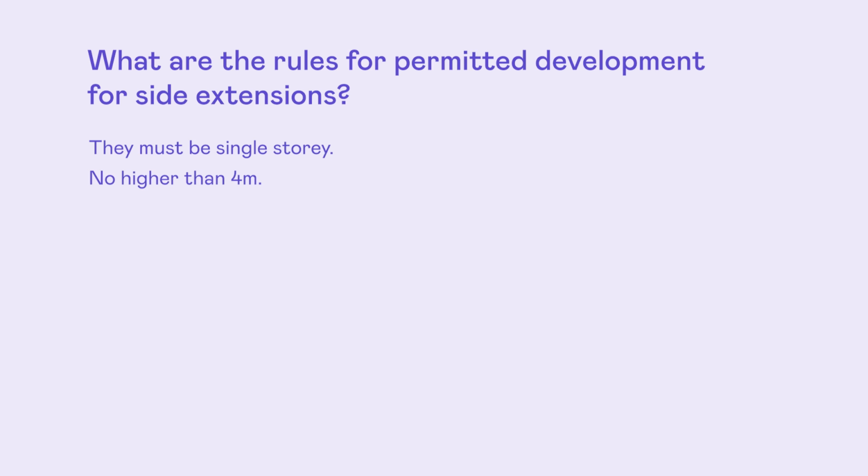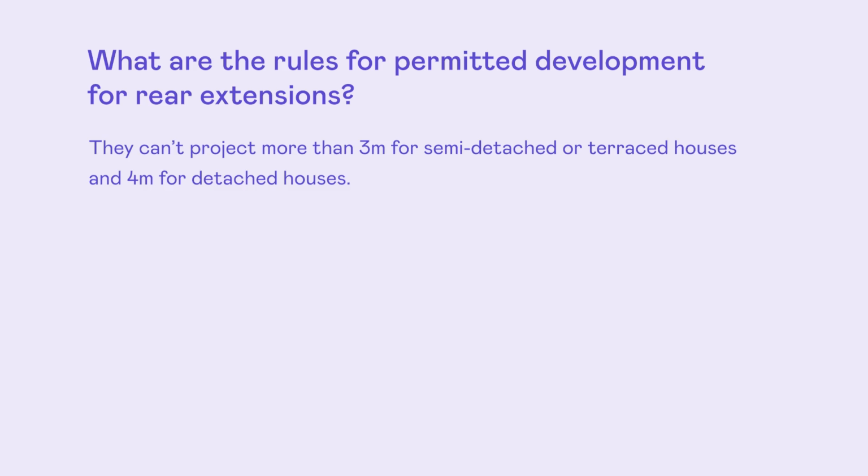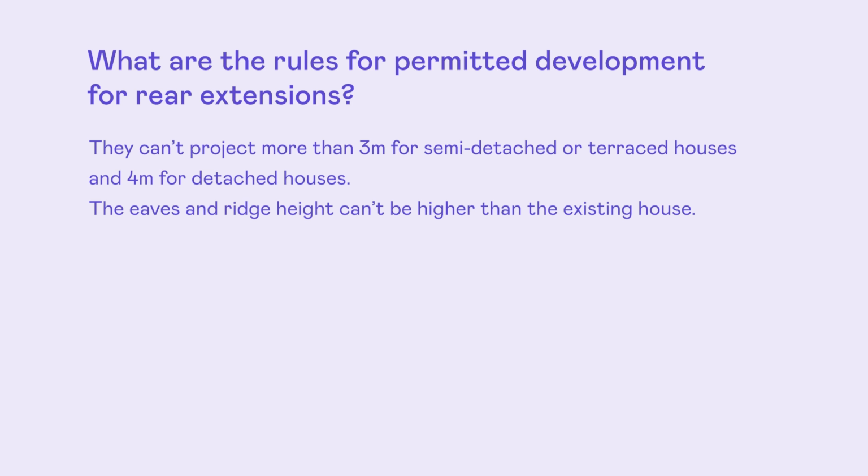For side extensions, they must be single story, no higher than 4 meters, and not wider than half the width of the original house. Again, original house being how it stood on July the 1st, 1948. For rear extensions, they can't project more than 3 meters for semi-detached or terraced houses and 4 meters for detached houses. And don't forget the height and eaves restrictions.